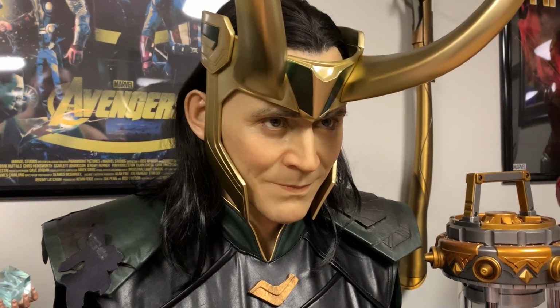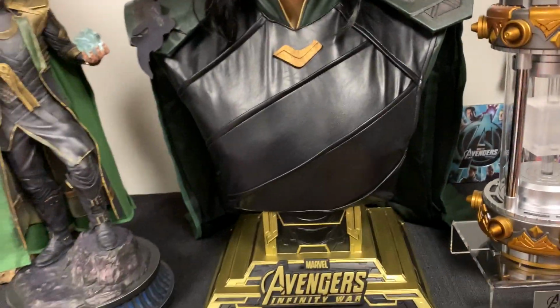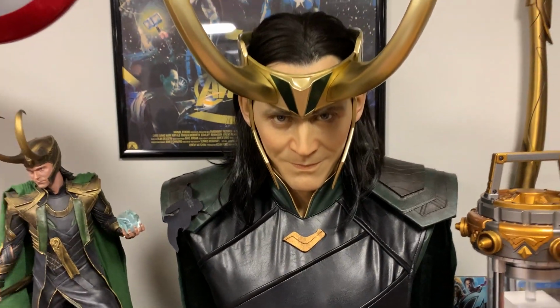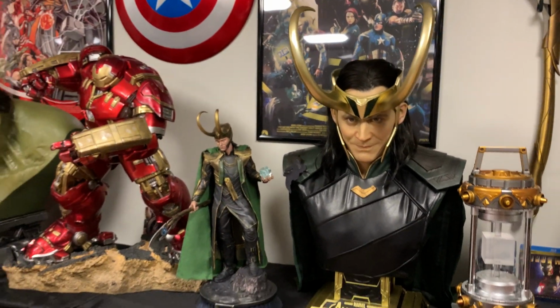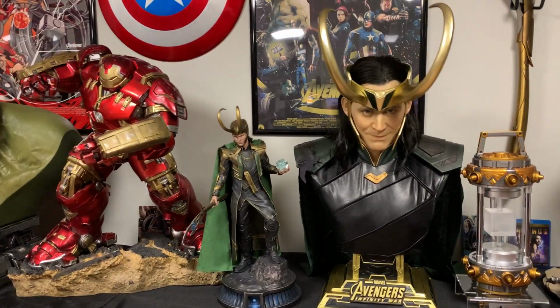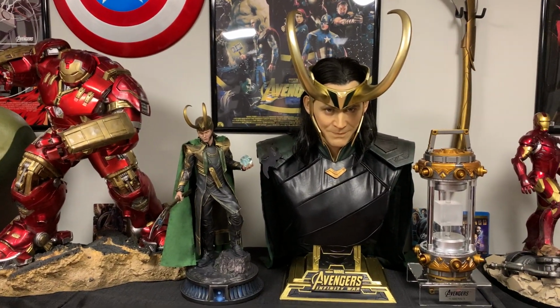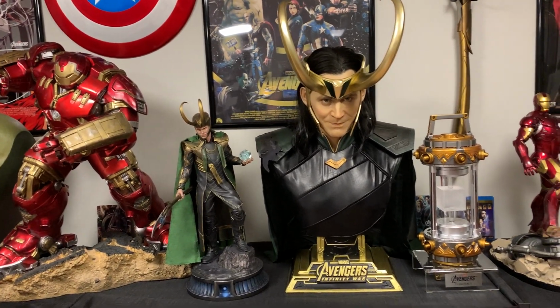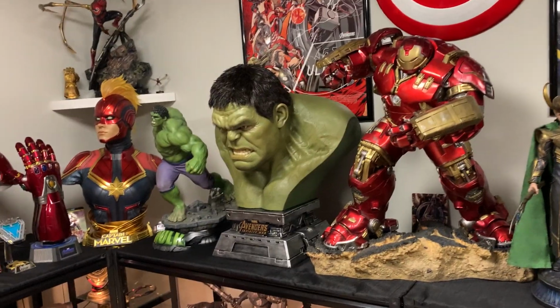The likeness is absolutely killer. The costume, the base, I love the helmet, everything just flows so well together. The only reason this isn't higher is just because the nature of some of the other busts makes them better. But this one is absolutely killer, and I love everything about it. So that's number 9. Number 8 is going to be Hulk Bust.